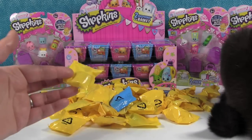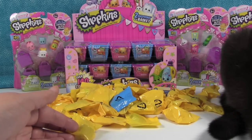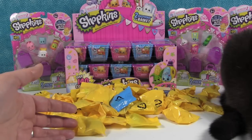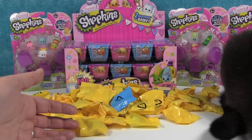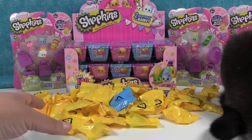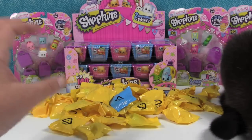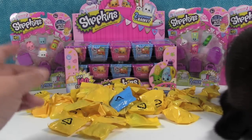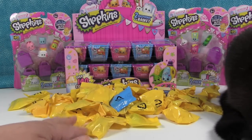Now, this is a mixture of season one and season two. And it's a lot of 12 packs also, so we're going to get special editions, Fluffy Babies and Frozens, from both. And hopefully a lot more of those, because when you open 12 packs, usually the two blind bags inside contain pretty good characters. Usually. But not always.